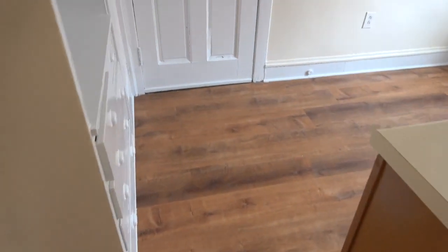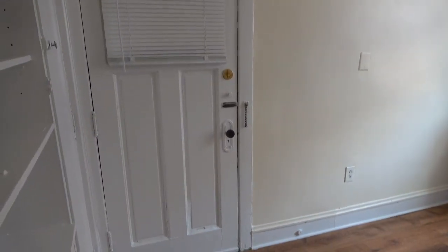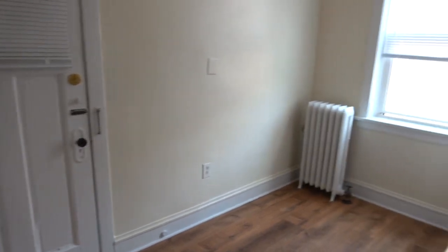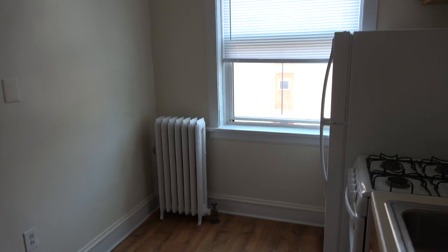As we come out of the second bedroom, office, den area, we walk into the kitchen, which was recently remodeled, I think last year. We have the laminated wood floors. The door would go down to storage and a laundry. Radiator in the corner. Window facing north again.